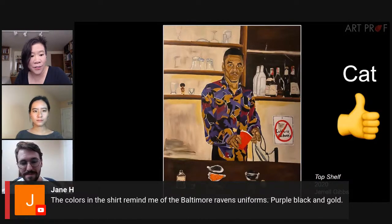Jane says, the colors in the shirt remind me of the Baltimore Ravens uniforms, purple, black, and gold. I bet you anything that's not an accident because Gerald Gibbs lives in Maryland, Baltimore specifically. And so I like those little hidden stories that a lot of us are not going to see, but that some people do see. It's almost like a little Easter egg for people to notice. What do you think about the shirt, Kat? Because it is very bright and busy.